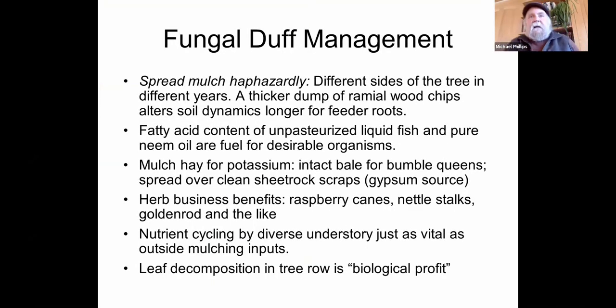So fungal duff management, a number of ideas here. The whole notion of mulching haphazardly, you're emulating the forest edge. You're having different places for roots to go to find different things. When I do my holistic sprays and I include the liquid fish and the neem oil, the Karanja oils, I'm primarily using those materials for their fatty acid content. And those fats fuel fungal connection and are kind of like a high dollar food for the soil biology. So that fits my idea of what I do supporting the fungi in this fungal duff.